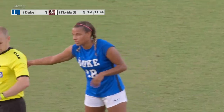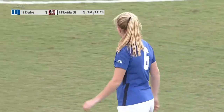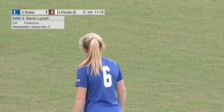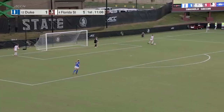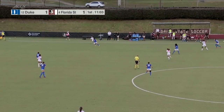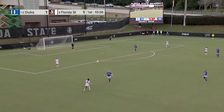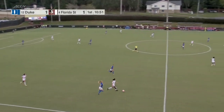And Devin Lynch, number 6, one of the changes, just came on for the Blue Devils, replacing Mackenzie Pluck. Freshman out of Naperville, Illinois. And a pretty frequent contributor off the bench for the Blue Devils this season, does have 1 assist. So both Pluck and Rader off the field at the moment for Duke. And those outside wing positions in the attack.